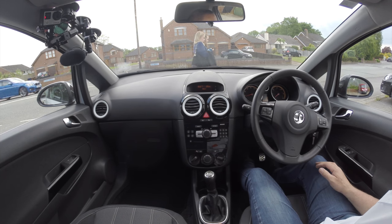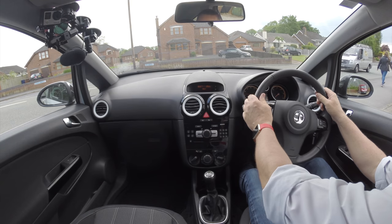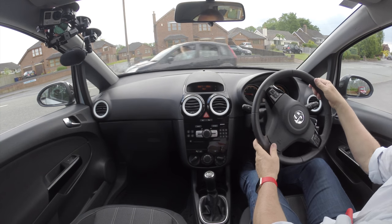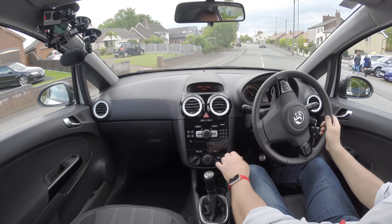Really good looking car. Chrome grille. It's got an integrated rear roof spoiler. Looks like the old Nova SR sort of styling. The good old days. Probably the best seller in car we ever had in the Vauxhall range at the time.